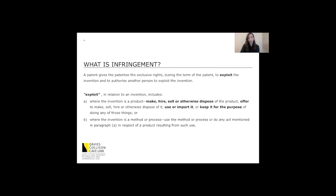If another person or entity is exploiting a patented invention without the patentee's permission, they're probably infringing the patent. For example, if a company imported a patented drug for the purpose of carrying out a clinical trial necessary to obtain authorization from the Therapeutic Goods Administration, that would ordinarily constitute patent infringement. However, the exemptions that I'm about to discuss, in effect, operate as a defense to infringement.